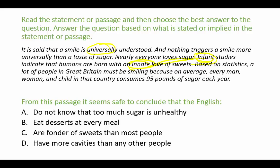So now that we know that, do you think it is safe to conclude from this passage that the English do not know that too much sugar is unhealthy? No, it's talking about people liking sugar. Eat desserts at every meal? I don't think that's what it was talking about. They eat a lot of it, but it didn't say they eat sweets at every meal. Are fonder of sweets than most people. Well, it does say that every man, woman, and child in that country eats 95 pounds of sugar. So I think that's a possibility.